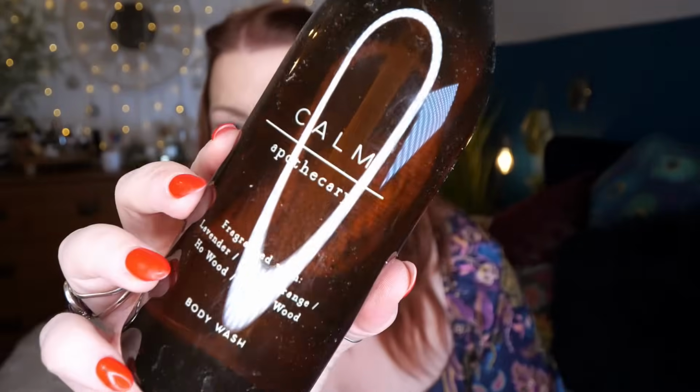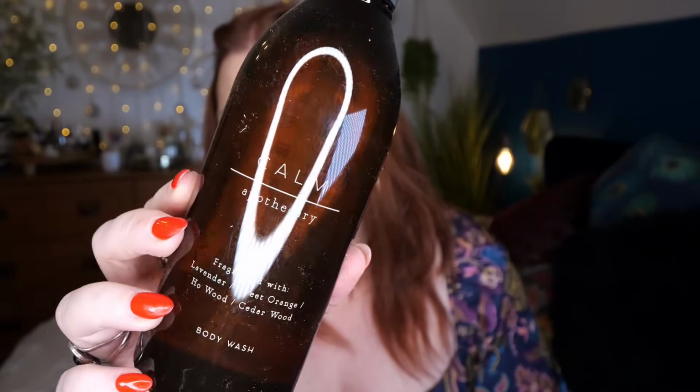Next up, it's a plastic bottle, but it's M&S's own brand, Calm Apothecary, fragrance with lavender, sweet orange, hoe wood. What is a hoe wood? Cedarwood, and it's a body wash, and there's 470 mils there. Yeah, okay. With a fragrance containing essential oils of lavender, hoe wood, I'm just reading to you exactly what it says, blah, blah, blah, which are considered to have soothing and relaxing qualities. Massage into wet skin and rinse well. Well, you know what to do with the shower gel, don't you? But I do love receiving shower gels.